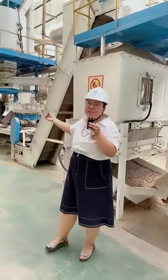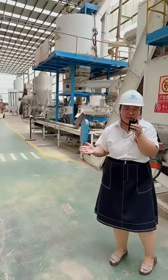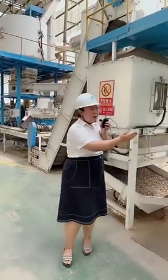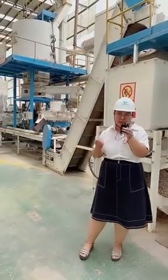The total production line needs about 3 laborers: 1 to feed materials to the pellet machine, 1 for the pellet machine cabinet, and the third for the packing machine for packing.